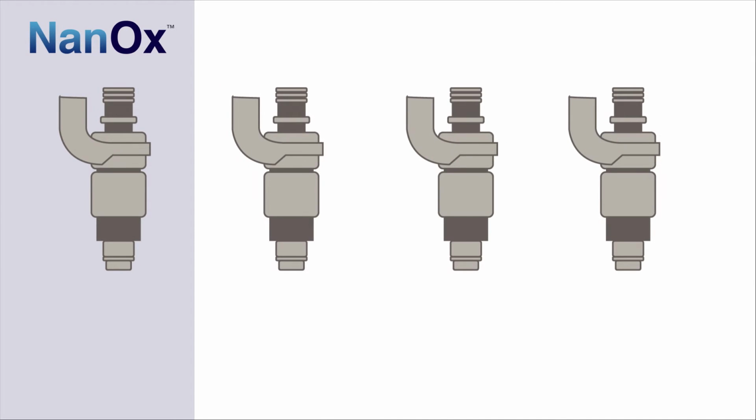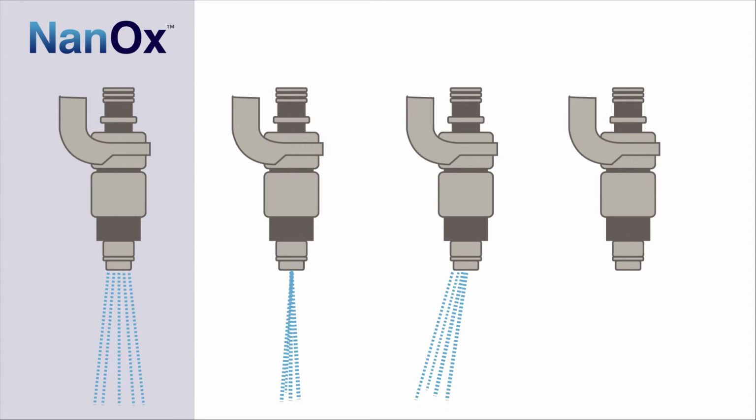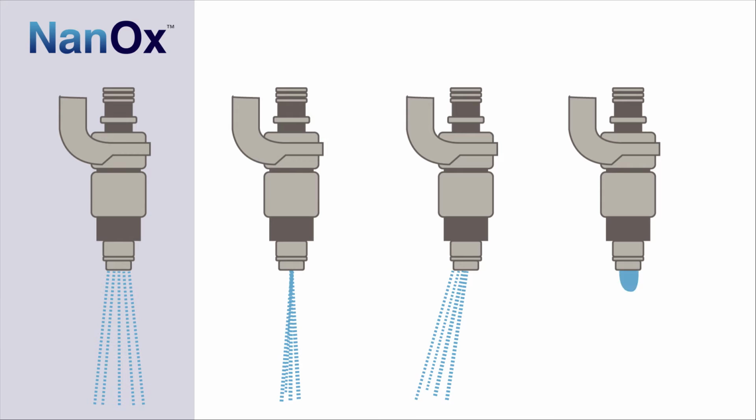Inefficient fuel atomization can cause real problems within your fuel injectors. When fuel is not 100% vaporized due to uneven mixing of fuel and air, it causes irregular combustion and rough running, or cyclic dispersions. NanOx surfactants and detergents remove injector nozzle deposits, enhancing fuel atomization via smaller droplets, thus giving an improved fuel-air mix. NanOx prevents future deposit buildup, maintaining a consistent spray pattern and uniform smaller droplet size.